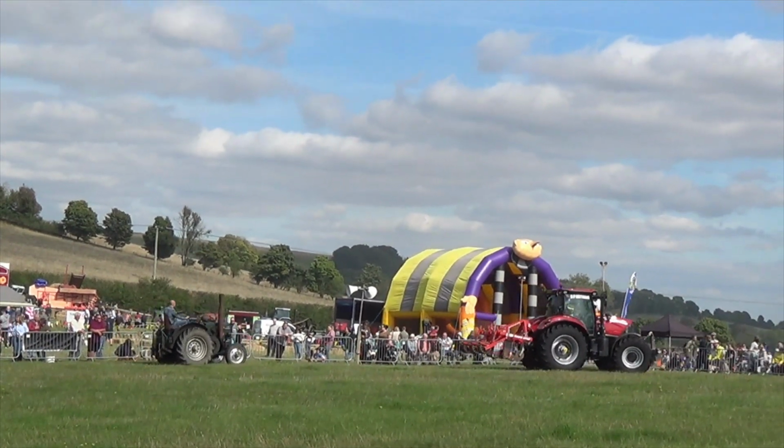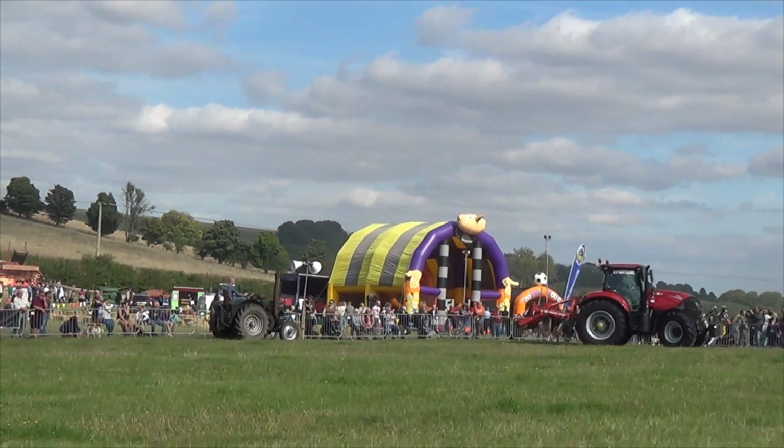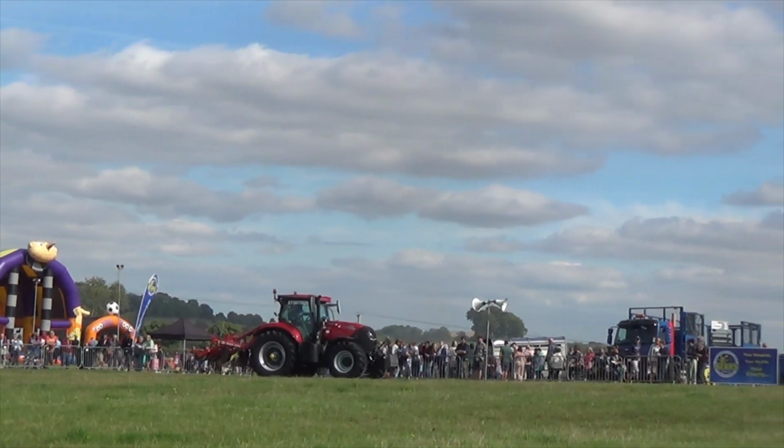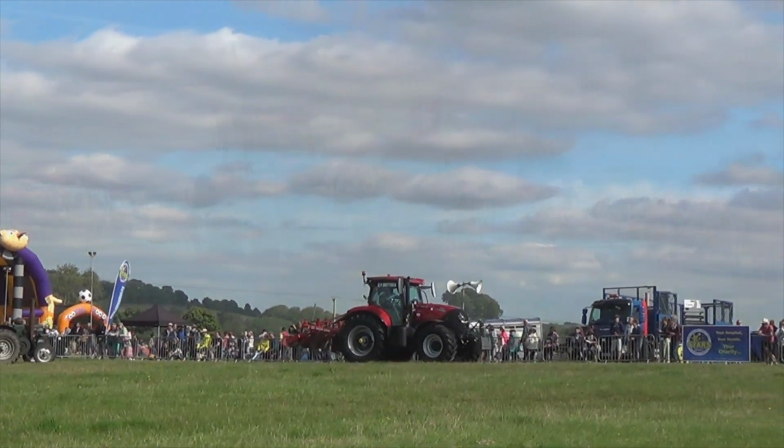Single cylinder tractors were good workers, but the trouble was they were only single cylinder, and if you were ploughing, all the nuts on the plough would fall off because it was single cylinder and it pumped this way.